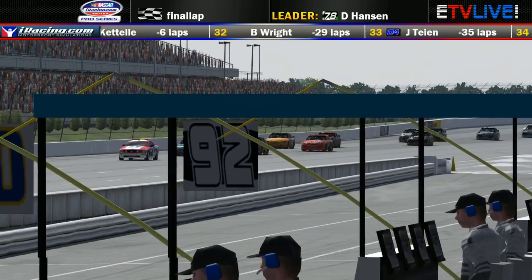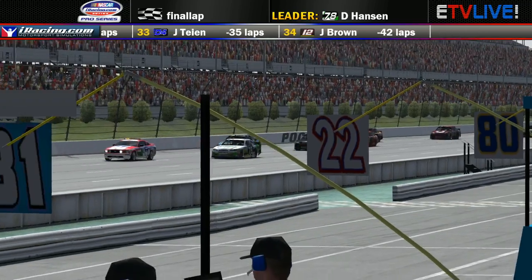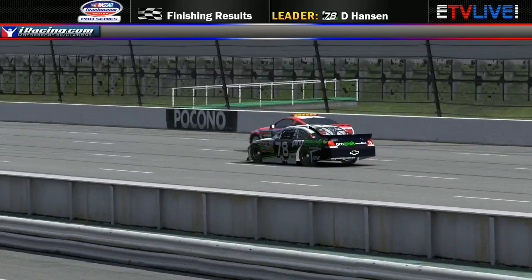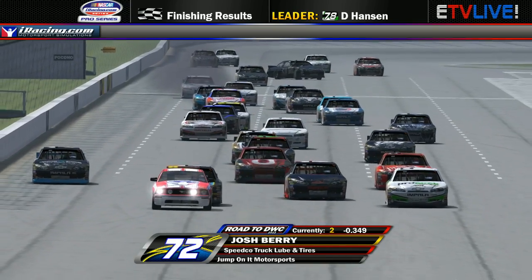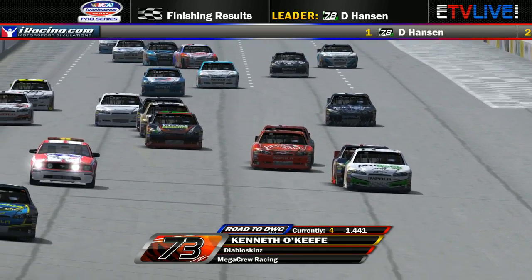Checkers are in the wind for Danny Hansen. Round number 5 of the NASCAR iRacing.com Pro Series goes to the Pro Geek Consulting Chevrolet Impala of Danny Hansen. Josh Berry finishes in 2nd with Jared Crawford in the 3rd. Big night for the 83 car, as we'll have to wait one more lap to see if Danny's going to do any celebrating in his Pro Geek Consulting Impala for his first win of the season.